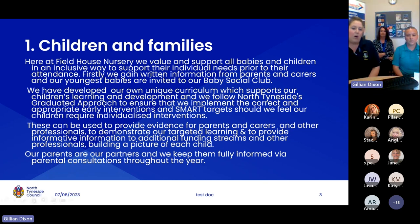Our parents are our partners and we keep them fully involved and informed of everything via parent consultations throughout the year. We also provide early help assessment meetings. We have TAF meetings as well, which involve the professionals that come along to our meetings, just to make sure that our parents are fully informed with everything that is going on at nursery.